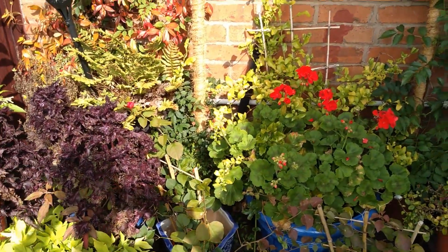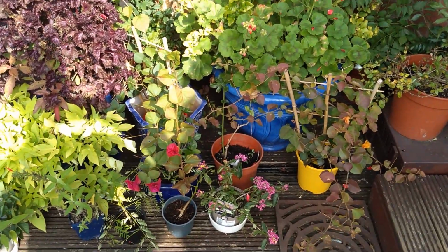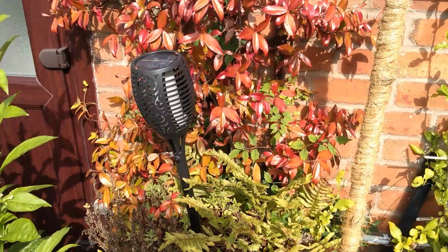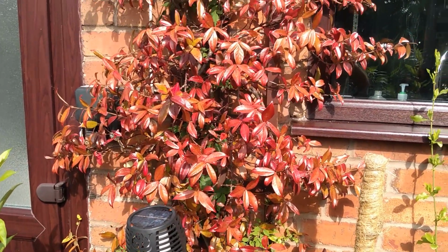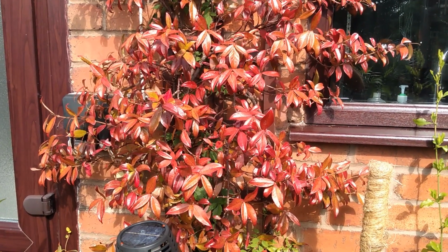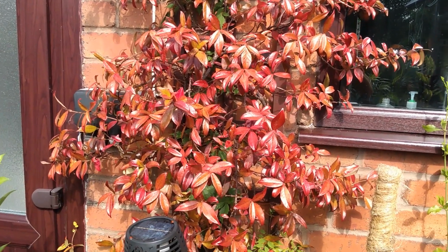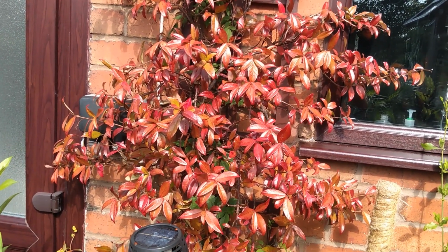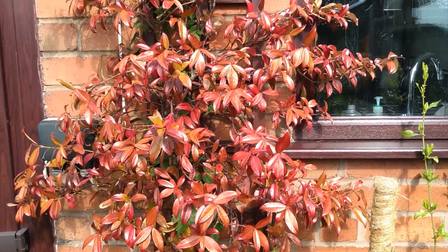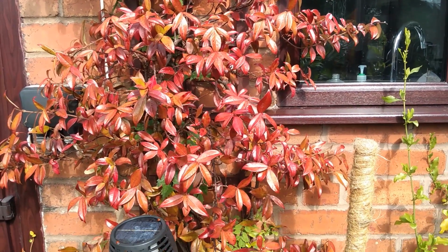Some pelargoniums still in flower there, as you can see, and the last flowers on the bougainvillea and lantana. The Trachelospermum jasminoides is already coloured up for the winter. Just by the shorter day length now, that's initiated the winter colouring, obviously going from green to bright red. So a fantastic plant for the winter, obviously a climber with scented flowers in the summer.